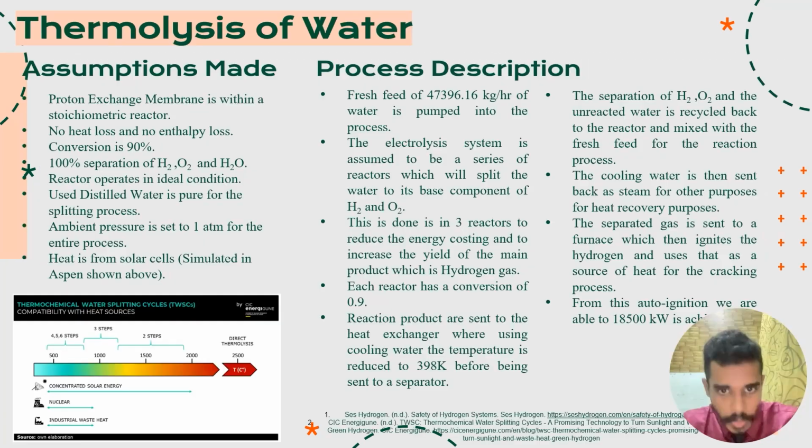So in designing the thermolysis of water, we have made a few assumptions. The assumptions are proton exchange membrane is within a stoichiometric reactor. No heat loss or enthalpy loss in the entire system. The conversion is assumed to be 90%. 100% of the hydrogen, oxygen, and water is separated. The reactor operates in ideal condition. Distilled water is used for the splitting process, and ambient pressure is set to 1 atm for the entire process. And heat is obtained from solar cell.